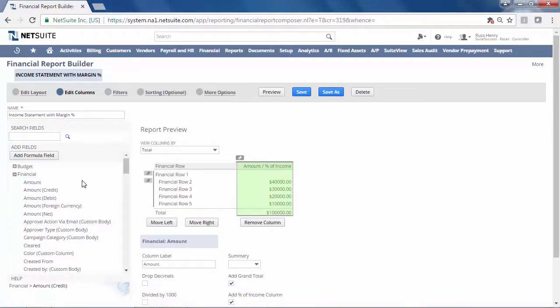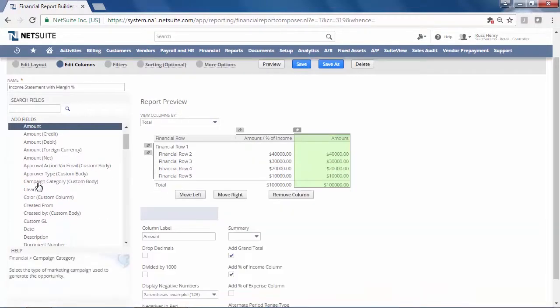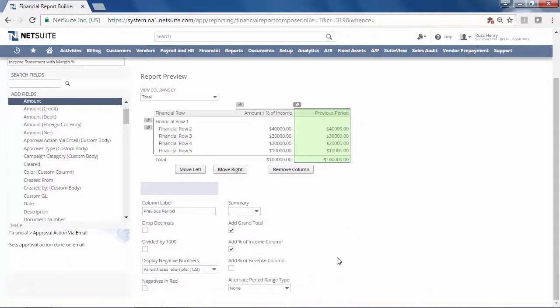We're going to add a new amount field to the report by simply clicking on it, or we could drag it and drop it. Here we can see our new amount column, and we can rename that column to previous period. And now we're going to select an alternate period range.